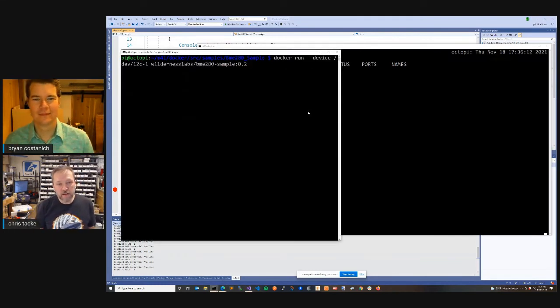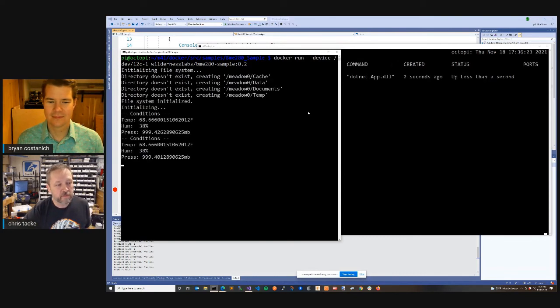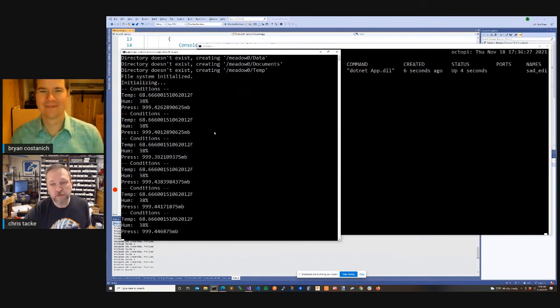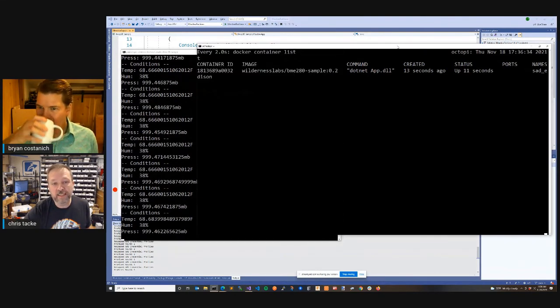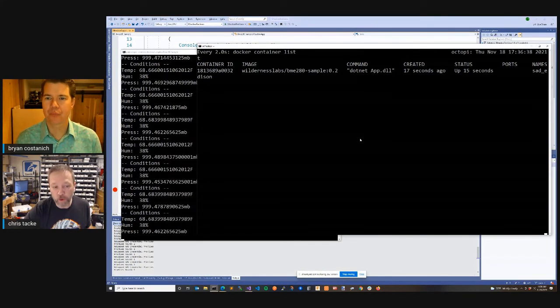I can now run, from our Wilderness Labs Docker Hub repo, a BME 280 sample. This is publicly available. Launch it. And you can see inside the container, it is now pulling all of these conditions from hardware that is connected to the device. You can see the Docker container launched, and it ran .NET app.dll, which is our Meadow application inside the OS.